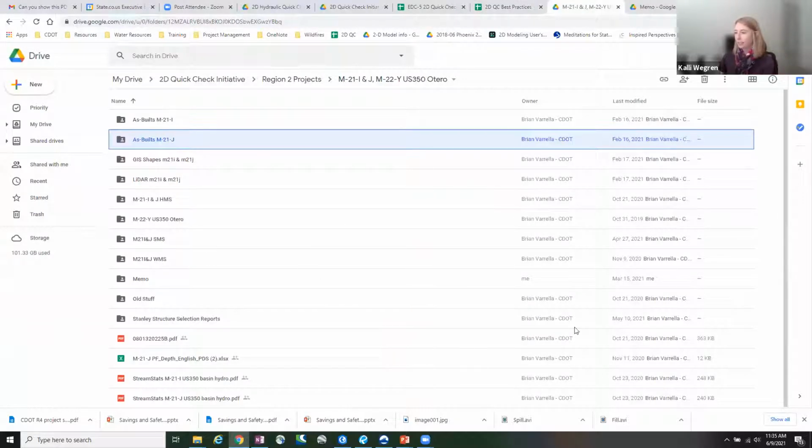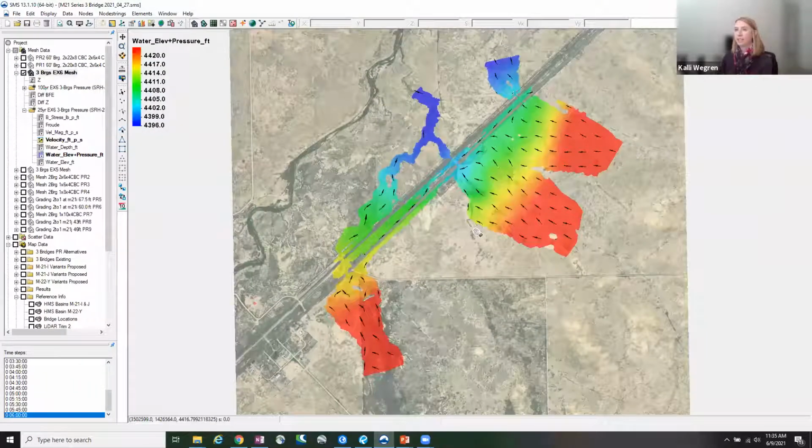So next, I'll actually show you one of our 2D quick checks. This is a quick check that was done in-house by Brian Varrella and myself, and QC'd a lot by Brian Campbell. So this is 3 bridges out in Otero County. That's in Region 2 at CDOT. And Stanley Consultants brought to our attention that maybe the hydrology is being shared between these bridges. And so you can kind of see through, this is our existing model.